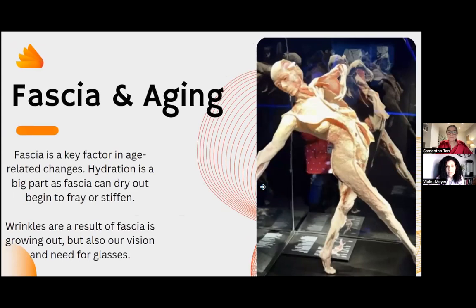And after our 20s, mid-20s, we start losing that collagen, and also the fascia starts aging. So hydration is a big part of that. What collagen does is, rather than just hydrating with water, we also need to hydrate with collagen, where supplementation can really be helpful. Because if we start losing collagen, and fascia is collagenous tissue, it starts sticking together. It starts gluing itself, and it starts compressing and compressing and compressing, and that starts pulling our body, and it starts drying out and stiffening.